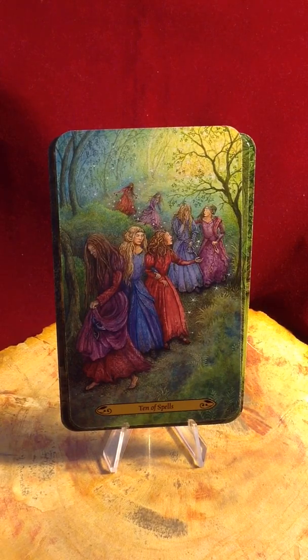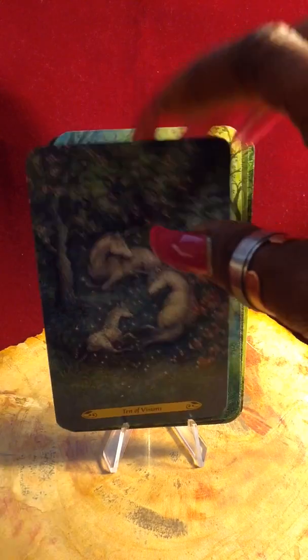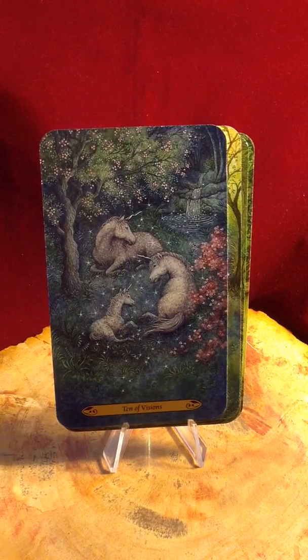And the 10 of Visions speaks of the dream fulfilled. And see, a group of unicorns is known collectively as a blessing. The blessing of unicorns is not about worldly success or material well-being, but rather about soul fulfillment and bliss.